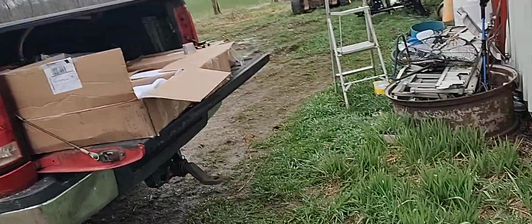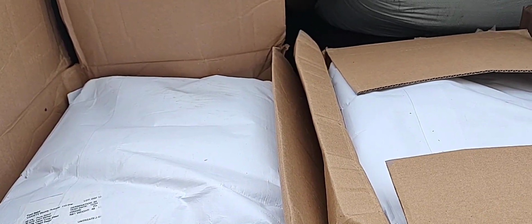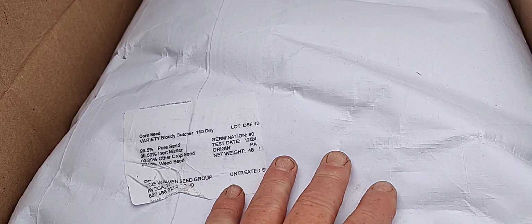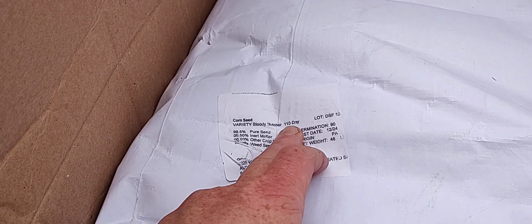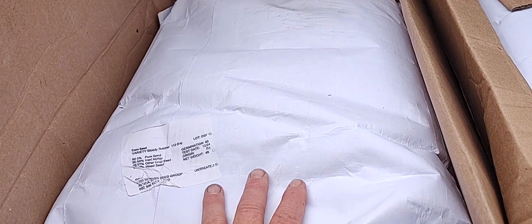The corn I got yesterday, now this is the one I am experimenting with for the most part. What I'm trying to do is get a different market. And this corn I got here is Bloody Butcher. This is another open pollinated corn. So 90% of my corn this year is going to be open pollinated corn. But the one problem with this is 110 days. So I got to get this stuff in the beginning part of May, at least by the 2nd week of May.